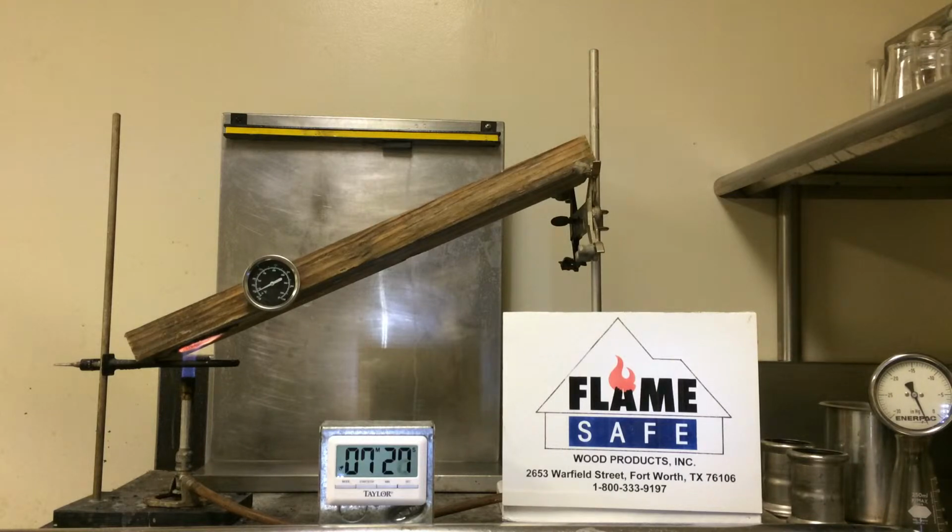FlameSafe has the lowest flame spread index in the industry. FlameSafe was tested at Southwest Research Institute, Underwriters Laboratories, Intertek testing, United States testing, the Institute for Fire Safety in Europe, as well as in Australia and Underwriters Laboratories in Canada. Matrix Laboratories is another example of FlameSafe testing.